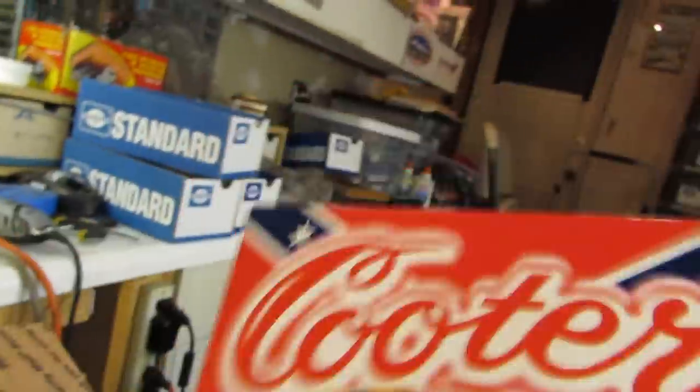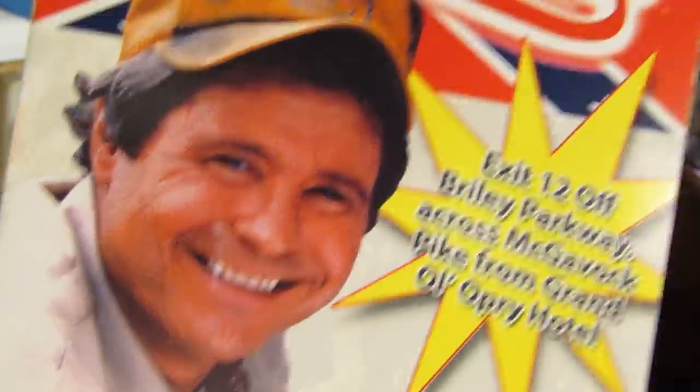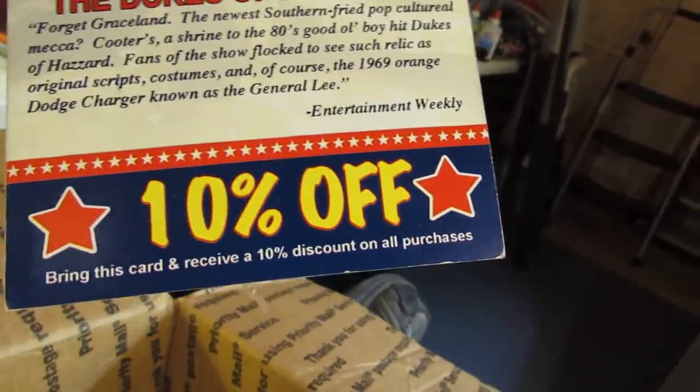Roscoe P. Coltrane. Oh, is this another Cooter's? Is it the same one? Did I just do the same one? No, it's a kind of different one. There he is. Oh, cute. Cooter's! That's pretty nice. 10% off.